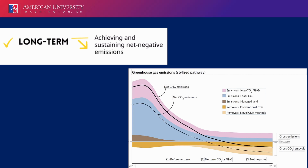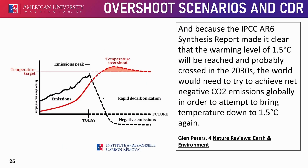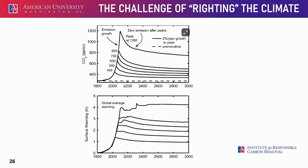A second reason that CDR can be important in the longer term is that it can address so-called emissions overshoot. That is, the possibility that temperatures shoot above these critical temperature thresholds that we talked about, 1.5 degrees or 2 degrees Celsius, and carbon dioxide removal can be a way to draw temperatures back down by removing CO2 from the atmosphere. The warming the world experiences in the long term is in essence a largely time-invariant function of our cumulative CO2 emissions. So in other words, even if we stopped all emissions today, the world would not cool down substantially for many millennia to come.